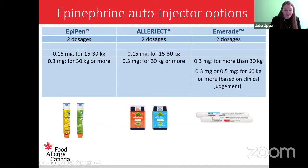So the bottom line is that we recommend that the junior devices, the 0.15 milligrams, are used for people less than 15 kilos. Okay. And so that's not the labeled indication. That's what we call an off-label use, I should say. And it's really driven by necessity, because we don't have an auto-injector for that weight.